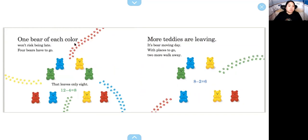One bear of each color. Won't risk being late. Four bears have to go. That leaves only how many? One, two, three, four, five, six, seven, eight. That makes eight. More bears are leaving. It's bear moving day. With places to go, two more walk away. Now there's one, two, three, four, five, six. There are six bears left.